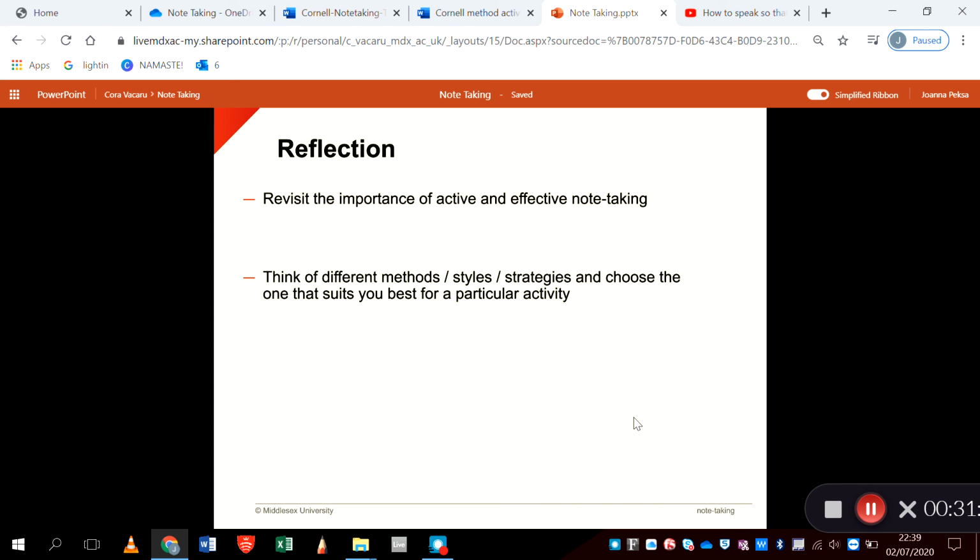So over to you now. If you have time now, think about the importance of active and effective note-taking, the things we talked about at the very beginning, and also maybe reflect on which style that we discussed in today's session is most suitable to you and to the different assignments that you're going to complete at Middlesex.